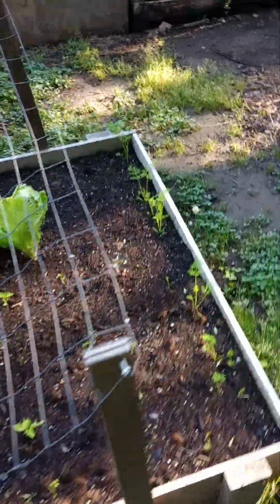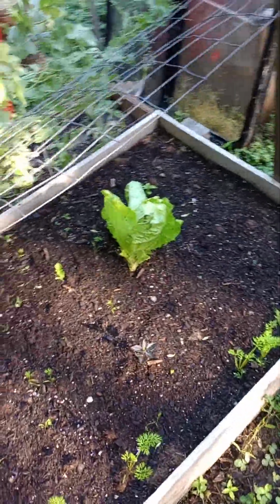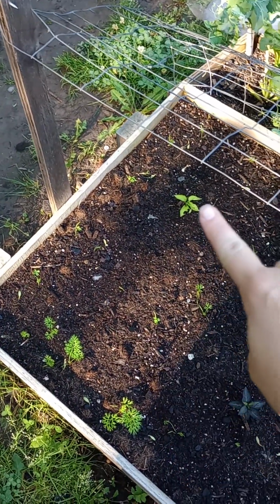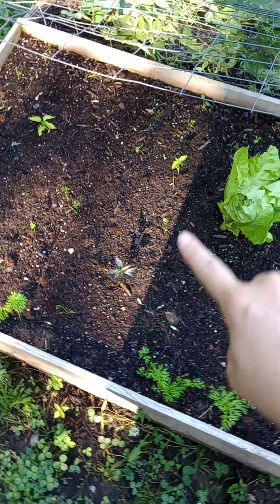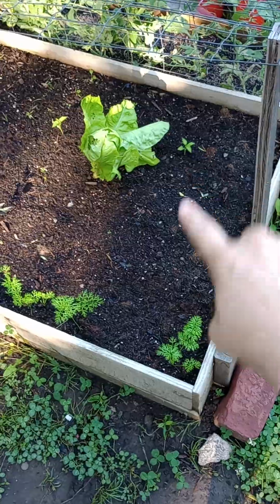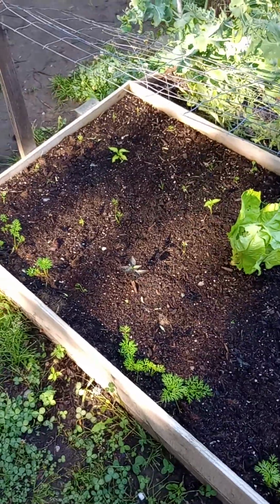Over here, I had greens, but I've already started putting down my peppers. So I've got, you can hardly see the black ones, but there's one there, one there, one there, one there, one there, and one there. So hopefully those do well.